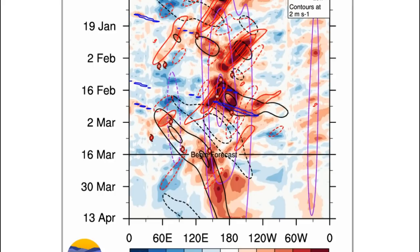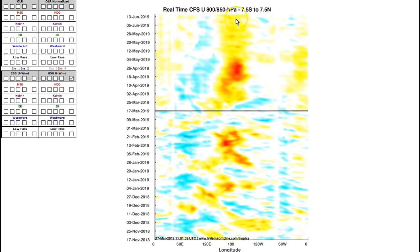All right, one more model. Longer running version of the CFS model, 850 millibar wind anomalies. This is upside down. Past performance is down here. So, Kelvin wave generation area between these two tick marks, just going straight up the chart. Here's that big westerly wind burst that happened in February. And you see that, and you go, that looks pretty solid. But what is this monster here? This is a projected westerly wind burst in the May, April, pretty much the whole April time frame. Interesting. All right, so before we go look at that, where are we? Here's where we are today.